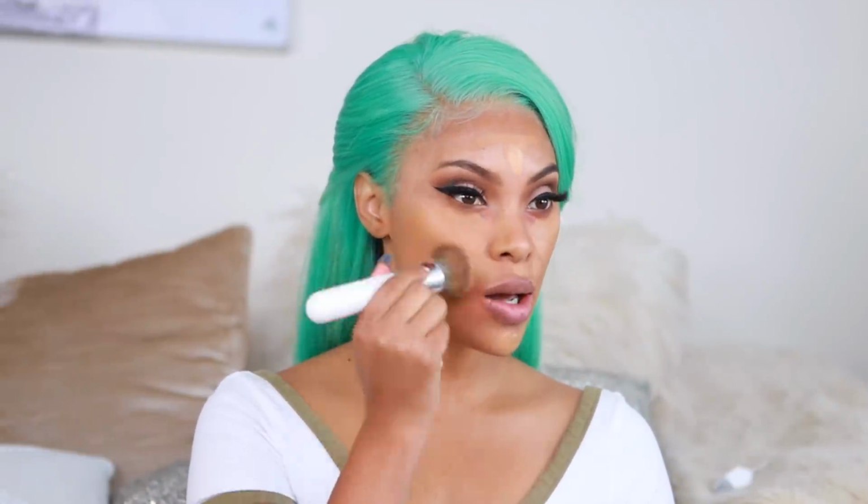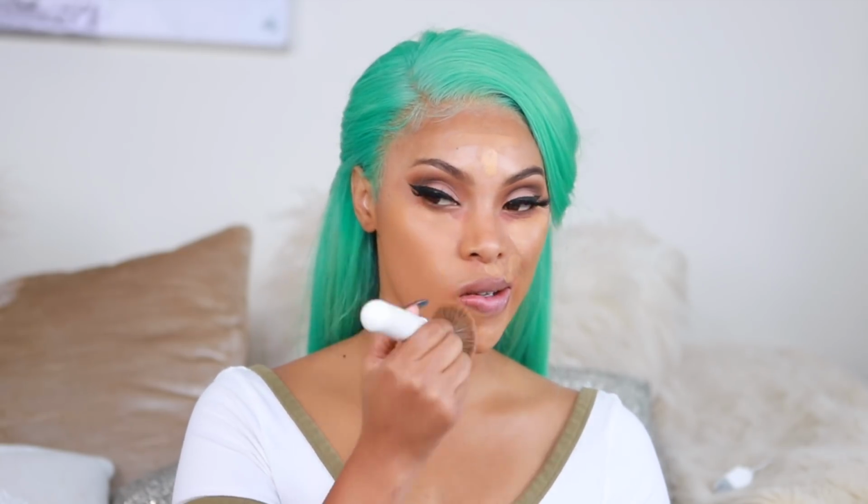So this is the super light one. This one's a lot lighter. And then I'm gonna go in with the caramel, which is a lot darker than my skin. When I put them together, it looks really good. I'm gonna use the Morphe Jaclyn Hill JH03 foundation brush. I love using a foundation brush, especially with stick foundation. It just blends a lot easier, I find.